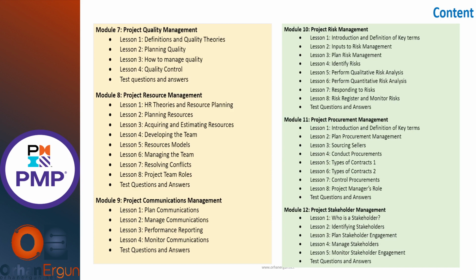Module 7 will be looking at quality management. What are some of the quality theories out there, and we'll be looking at them. We'll be looking at how you plan quality, manage quality, and control quality in your project. And at the end of that, don't forget 10 questions and answers.